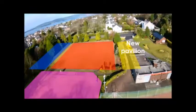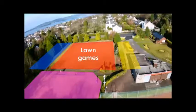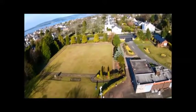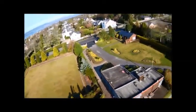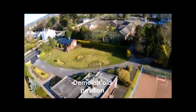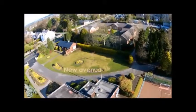Adjacent to the relocated play equipment, an area for lawn games, and a car park which has been extended and connects to the car park at Victoria Halls. Again, clearance of large conifers will allow better views into the park. We'll be demolishing the old pavilion and creating a welcoming avenue of trees.